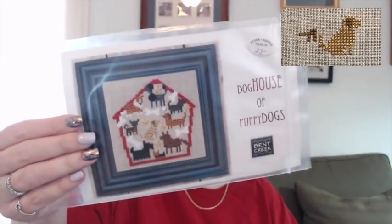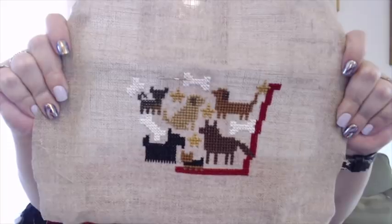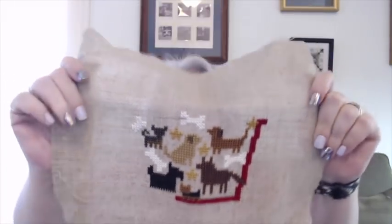May have actually been a start since last time. No, I started it before. Doghouse, Bet Creek. This is another one of those that'll fit in one of those black square frames. And here we have, thanks to a lot of Magical Stitches homework, not all the dogs, but pretty close, most of the dogs. So this is just on an 18 count linen that's in the kit, and it's using pearl cotton and stitched over two.